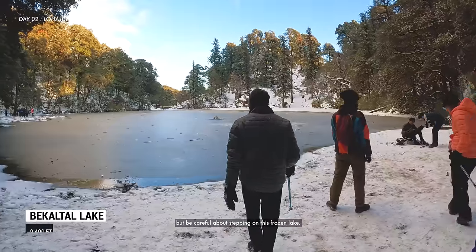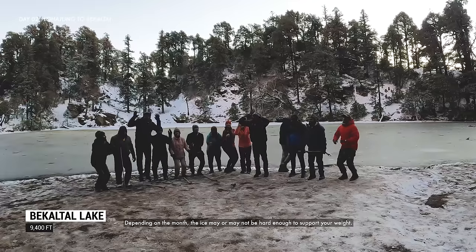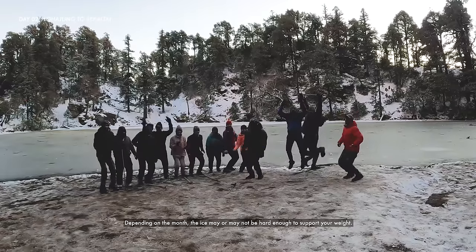But be careful about stepping on this frozen lake. Depending on the month, the ice may or may not be hard enough to support your weight.